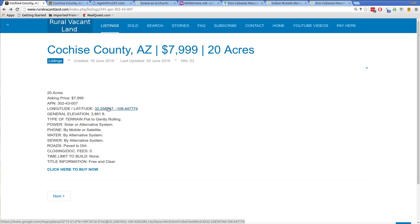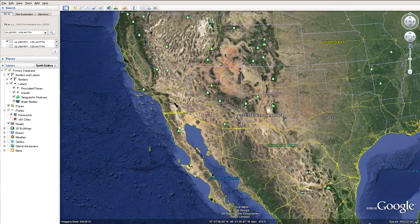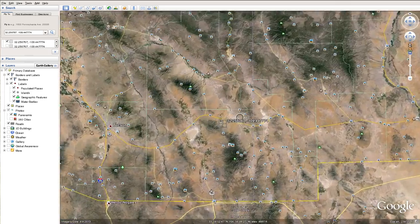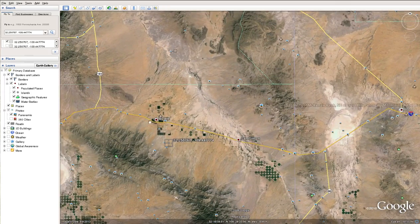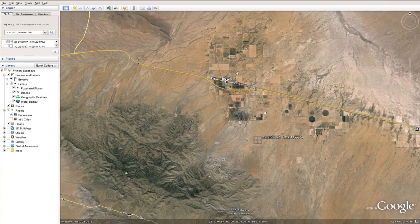I got GPS coordinates to it here, but first I wanted to pull it up on Google Earth. So this is Arizona. We're in the southeastern part of Arizona, and as I zoom in, you'll see that it's just south of Interstate 10. You follow that to Los Angeles to the west and out to the East Coast to the east. I mean, it's a major interstate. Bowie is basically the little town or exit area to get off.